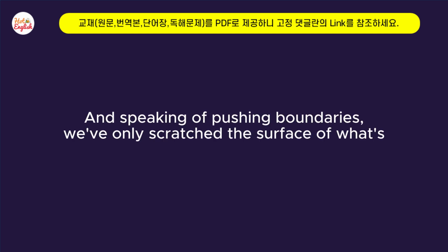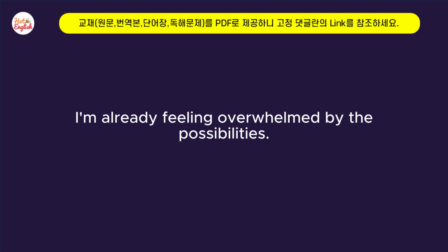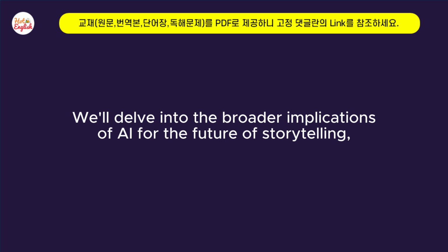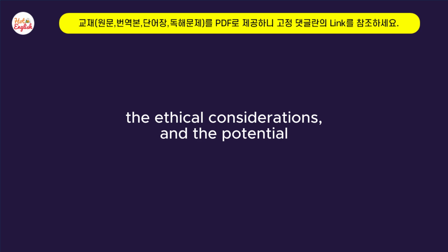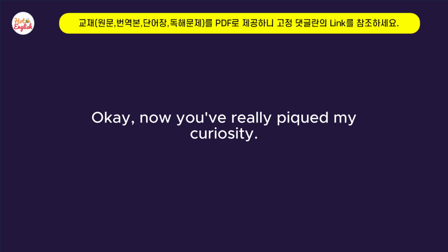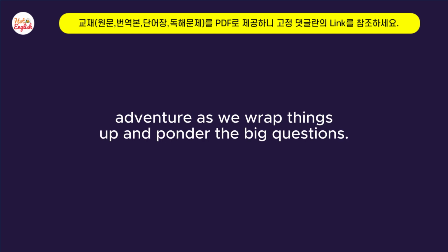Well said. And speaking of pushing boundaries, we've only scratched the surface of what's possible with AI in the realm of comic book creation. I'm already feeling overwhelmed by the possibilities. Where do we even go from here? That's what we'll explore in the final part of our deep dive. We'll delve into the broader implications of AI for the future of storytelling, the ethical considerations, and the potential impact on the comic book industry as a whole. Okay, now you've really piqued my curiosity. Join us for the final part of our AI comic creation adventure as we wrap things up and ponder the big questions.